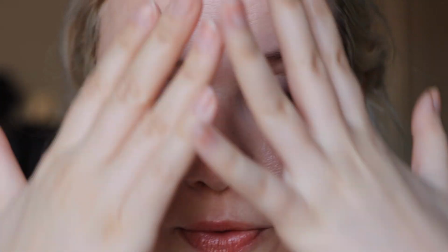But overall, I feel like I'm looking really dewy. So let me sit back a little bit more. You can see how that looks. Super fresh, super dewy. I can definitely feel it though, especially. I do feel like I would probably just lightly dust the center of my nose for sure, and then just really set the perimeters of my face.